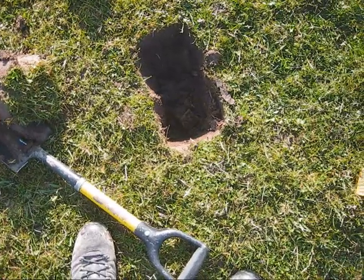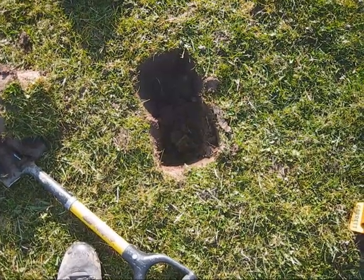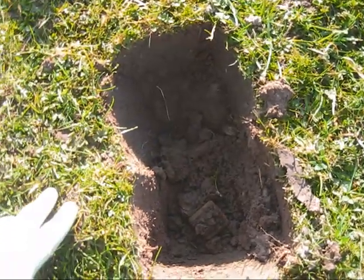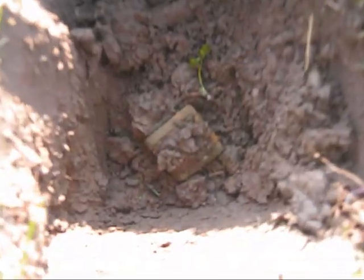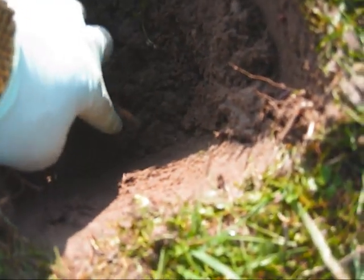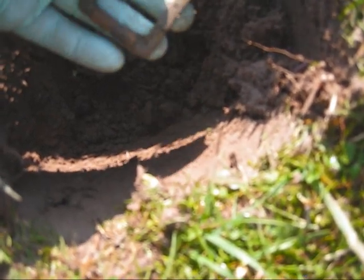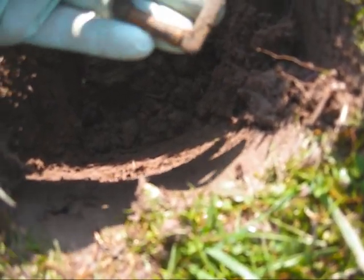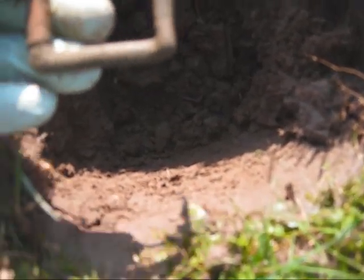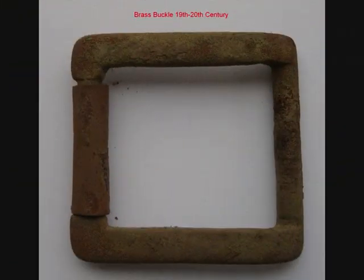Right, another good find here, I think. As you can see, I've had to dig a double hole, so I totally missed it with a pinpointer. That was the first hole. Anyway, I took the sod out the second, and there's a find down there. Looks like an old buckle. Yep. Not quite sure how old or anything, but it's certainly an old brass buckle. All right, nice find. Let's log it and move on.